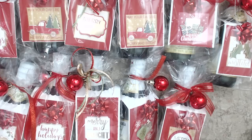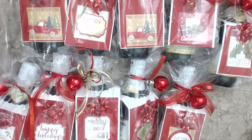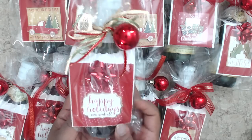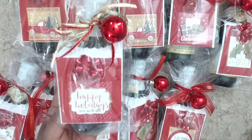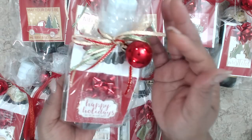I did these really cute bottles. The idea comes from Audrey, and I thought that I would try it. I have never seen this at a craft fair before, but I think it's a great idea either way. If I don't sell them there or not, I think it's a great idea as a gift. So this is how they turned out.